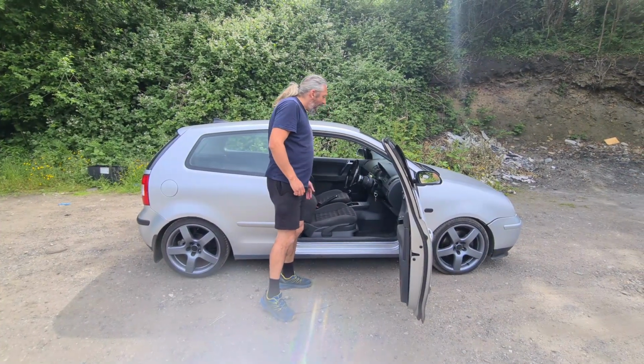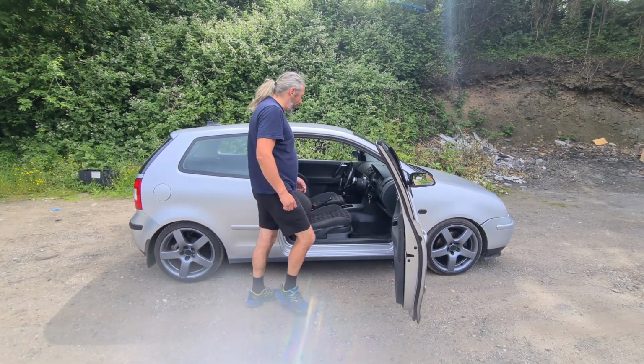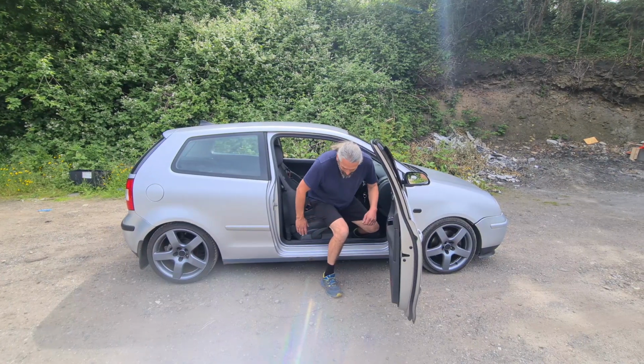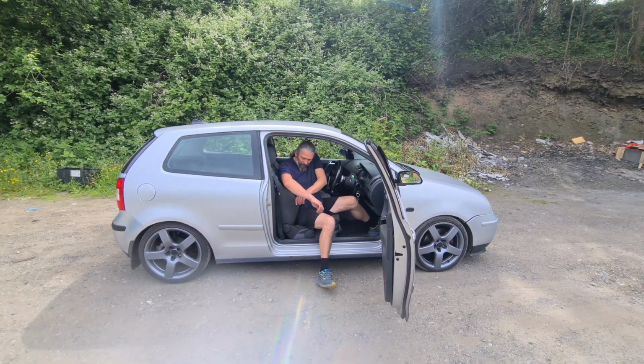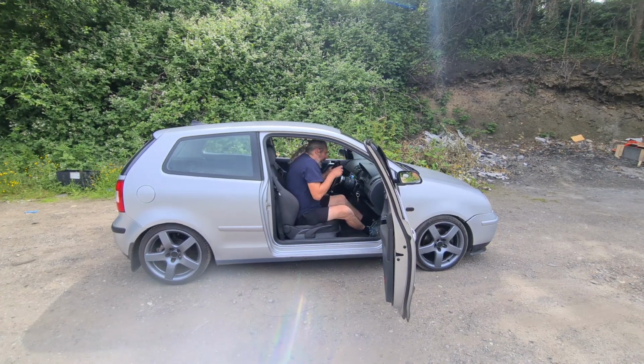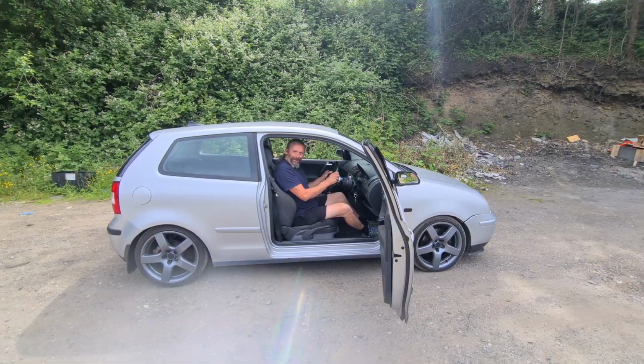GTI bucket seats, and the combination of that and a steering wheel that's about a foot too far forward, and that seat is as far back as it goes, which means you cannot really get in without scuffing the bolster. And now I feel like a pizza delivery driver.